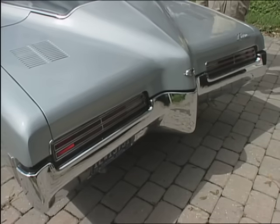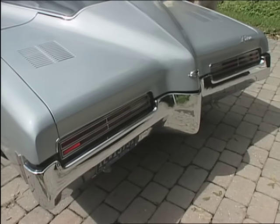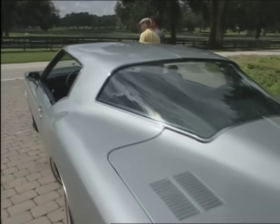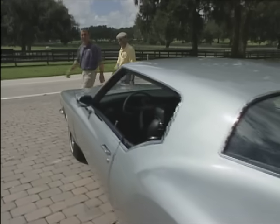All right. You know, big, massive Buick, I gotta believe it's got a big, massive Buick engine. Yeah, under the hood, it's got the Top Gun, the 455 4-barrel in it. Let's pop it open and have a look. Absolutely.